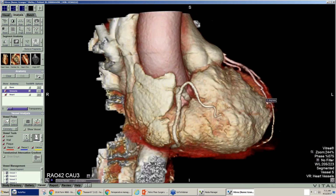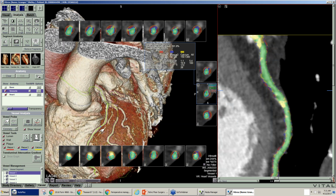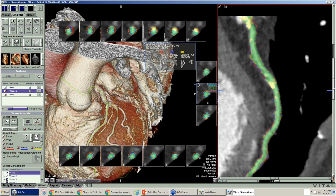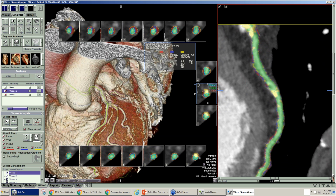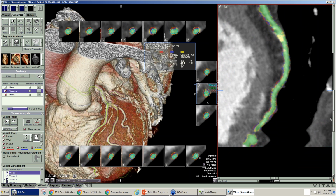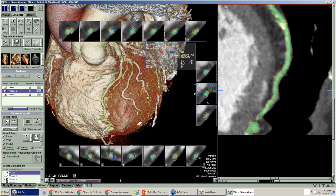And so turning this around. So let's go look specifically at other vessels. So we'll turn this back on again so we can look at this. And now we're looking at the left anterior descending. And as we move through the left anterior descending, we see that there is an area of calcification. It's positive remodeling, and it looks like the channel remains open through that area. So that's a good thing. And we're moving through here further, and we don't see any significant disease as we move out distally.